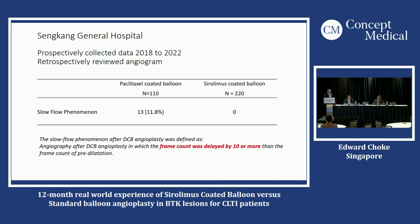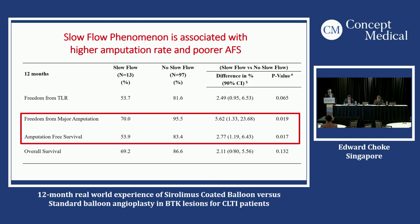So at our hospital, we looked at our prospectively collected data. We retrospectively reviewed our angiograms. Using the same definition, we found that in our paclitaxel-coated balloon population, the slow flow phenomenon was detected in about 12% of patients, whereas we could identify no slow flow phenomenon in the sirolimus-coated balloon. And what does this mean? In terms of our cohort, we saw that slow flow phenomenon was associated with higher amputation rates and poorer amputation-free survival.